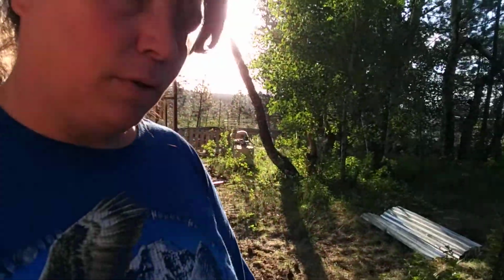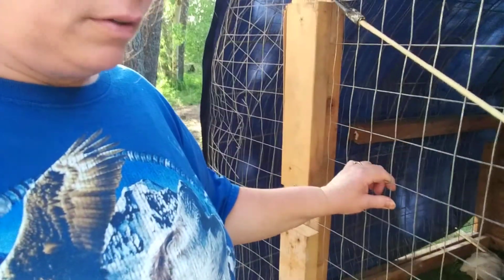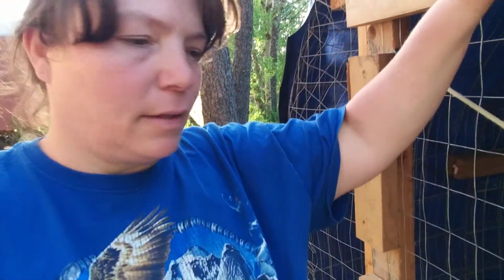I call them the monsters. So we just got them moved again today, and they're happy. They like to sit on a roost at nighttime, so I stick a stick across there.